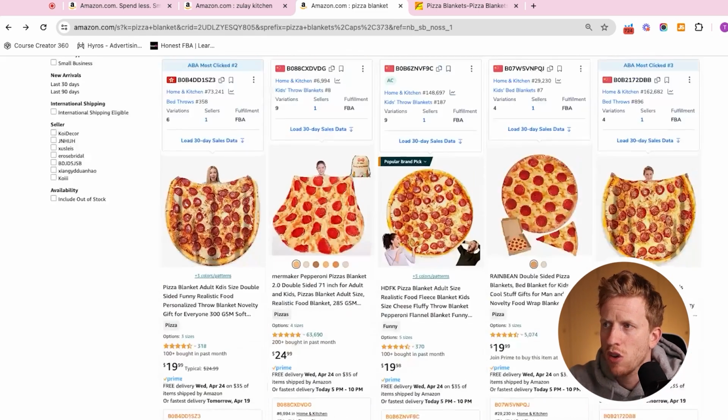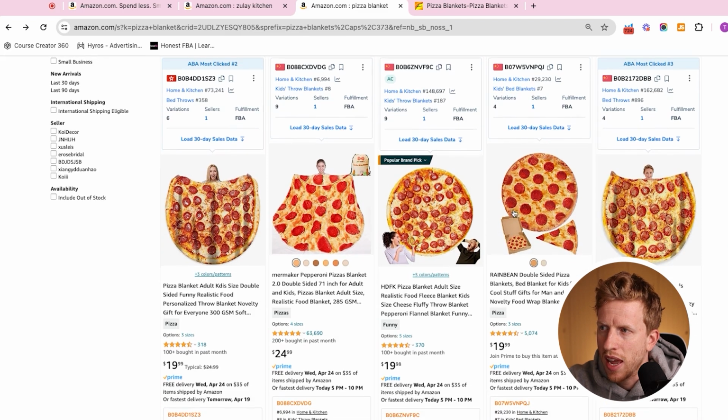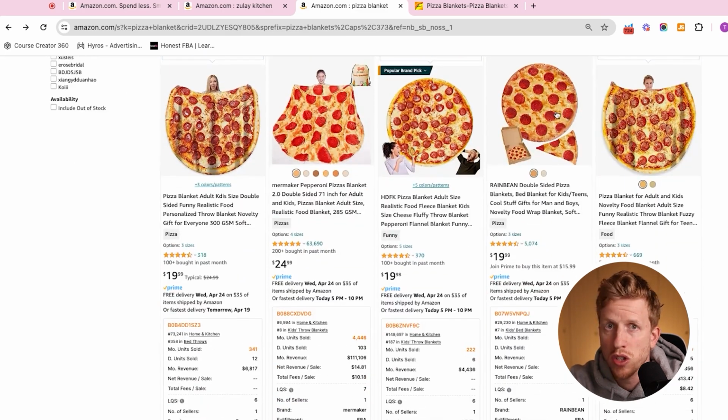There's also another thing that I saw here which I thought was quite interesting: they have this box. A great way of standing out, especially in your hero image, is by having your product packaging in there. So you could get this delivered in a really cool looking box, and that's a way that you can stand out with this first hero image.